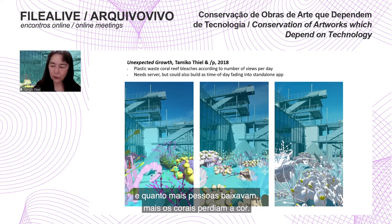So if you come on a Friday or Saturday when they're showing the piece, then you might actually see almost white corals. So that's a server component, which of course, as you probably know, is a little bit more difficult to maintain, but it's really just a simple concept. It just has to say how many people have downloaded the app, and then send me a percentage to change the color. So that could be very easily duplicated, even if the current server we're running doesn't work.